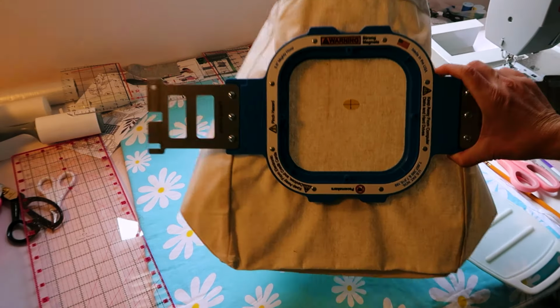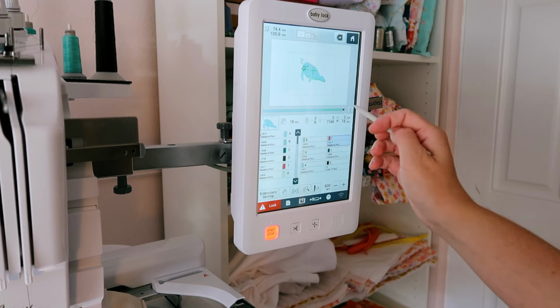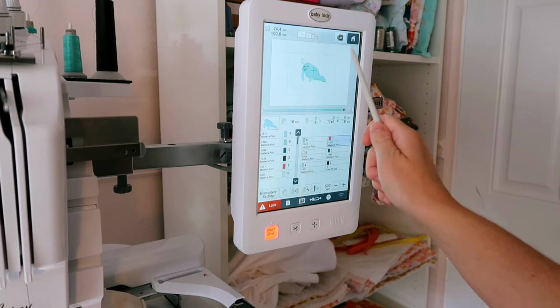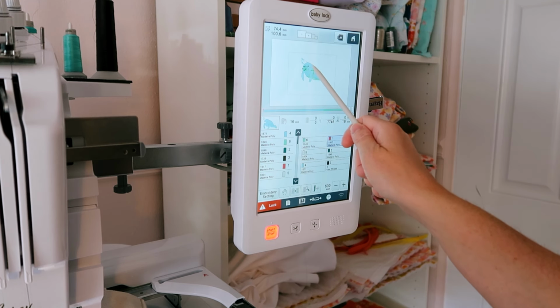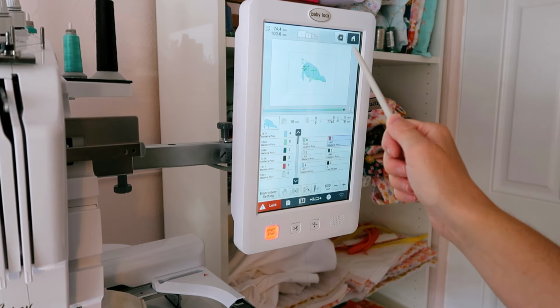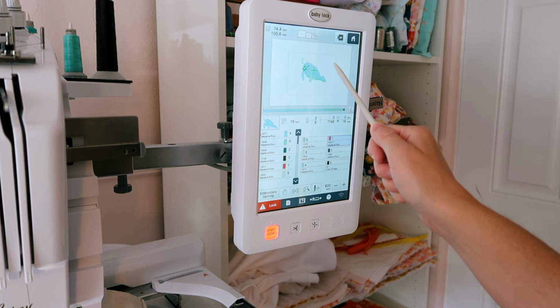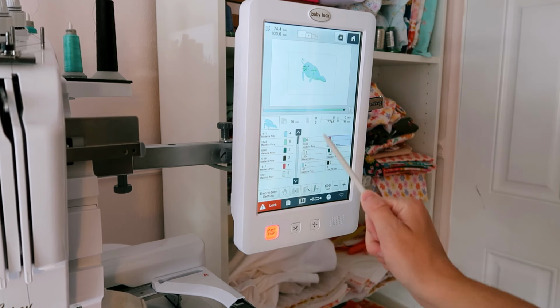Okay, so I'm gonna take this to the machine and hoop it and test it out. This is the little manatee design that I'm gonna be doing, and I've got the colors a little bit different than what it shows here. So I'm doing a light blue and then a darker blue and then kind of a bluish green, and then I'm gonna do a black eye, I think. I'll do the black eye and see how that goes, and if I don't like the black eye, I might switch it out to the darker green as the eye. So I'm gonna do the stitch out and see how it goes. It only takes 16 minutes.